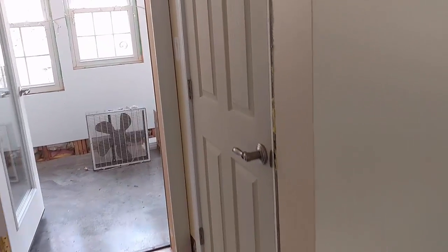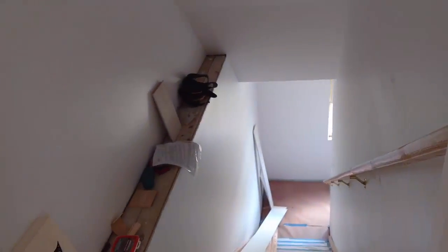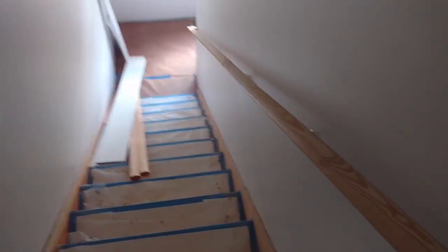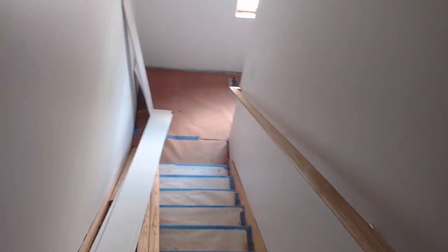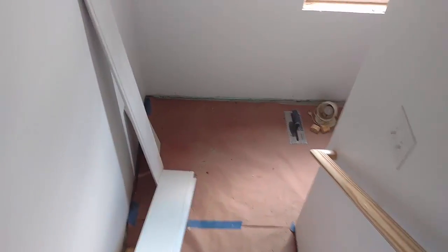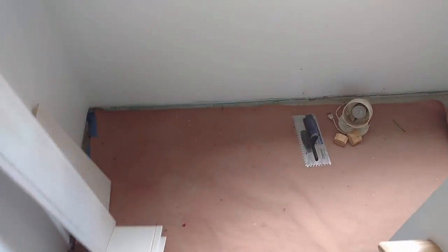Now we'll move down to the basement shop, where my intent was to have heat, because I've got heating tubes down here as well, so I could work all winter finishing up a lot of the mill work. But that hasn't happened.